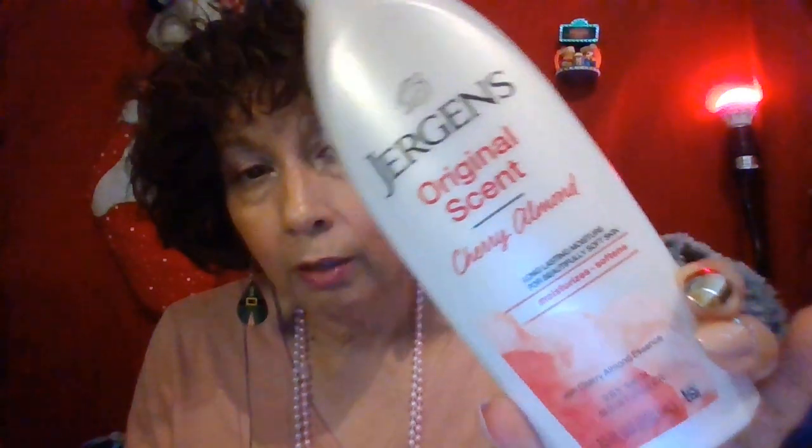What I love about Christmas and the holidays is that you're going to find every single product you could ever possibly need or want this time of year. I never see Jergens. I love Jergens lotion because it smells like almond and cherry. This is the original formula. I bought this for myself. It was very, very inexpensive. Look at the beautiful packaging, and of course it says cherry almond. This smells wonderful. I've always loved the way Jergens smells.